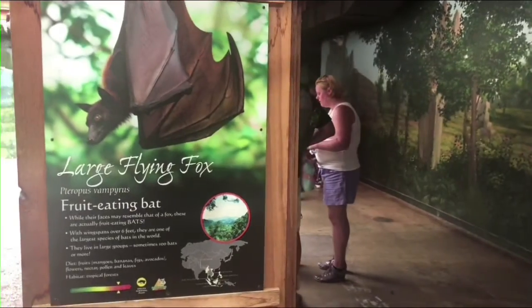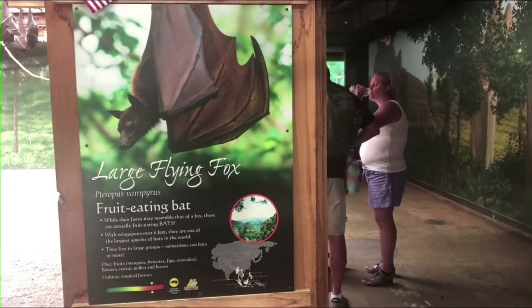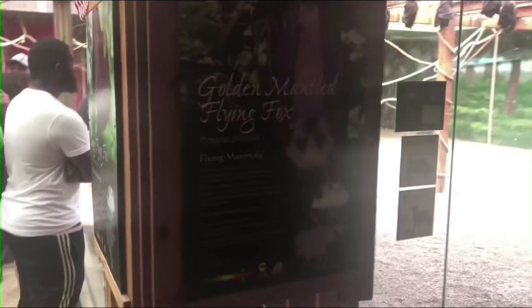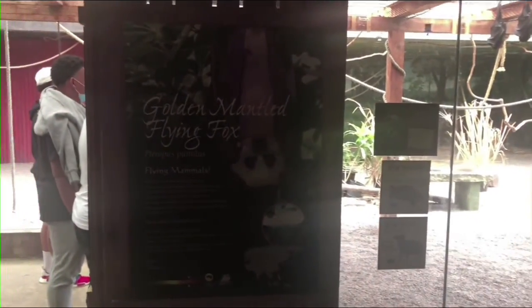These two bats are actually quite rare to find. Out of all the zoos I went to, I have not seen either large flying foxes or golden-mantled flying foxes. And no, people, the golden-mantles are not babies. While I was filming, and while it was eating some of the bats' food, I managed to catch my favorite bird here at the zoo.